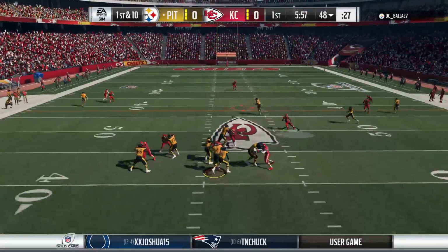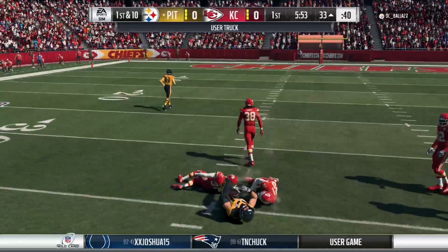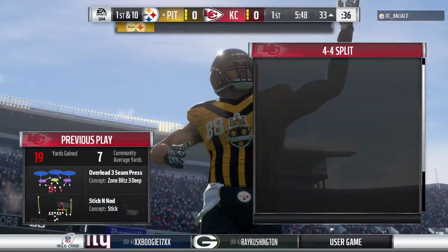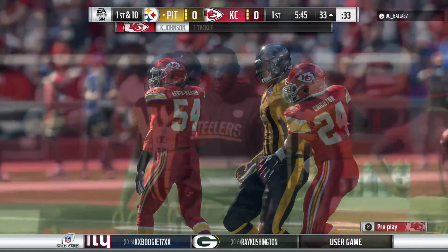On 1st and 10, it's Roethlisberger. Finds a seam inside the 40. And this is caught. It's Jimmy Graham. And he gets this inside the 35-yard line. Another big gainer that time. This one goes for 19 yards.